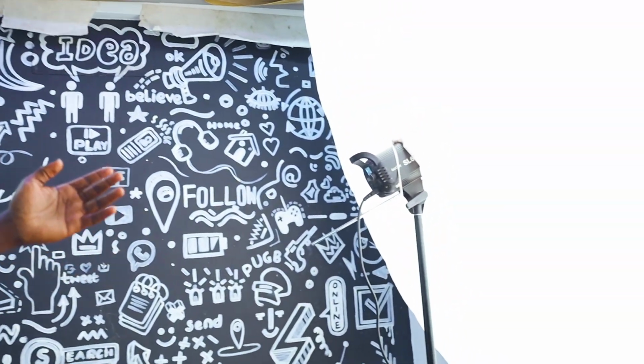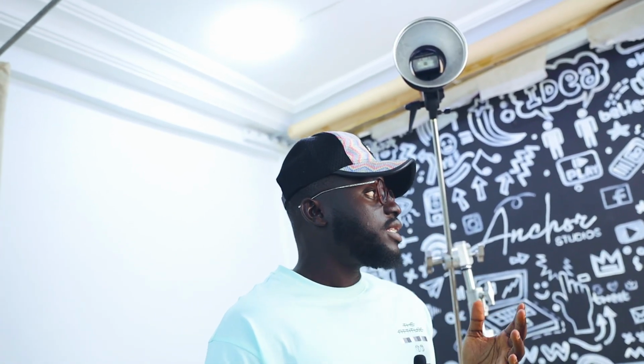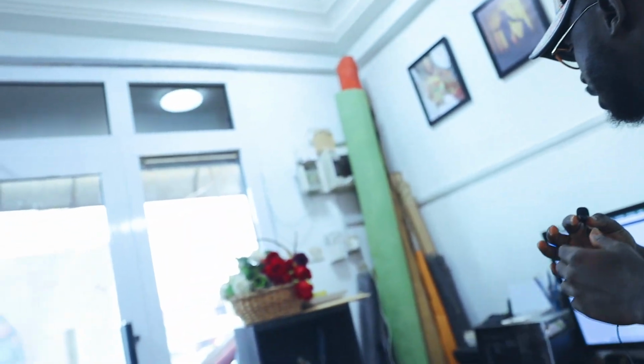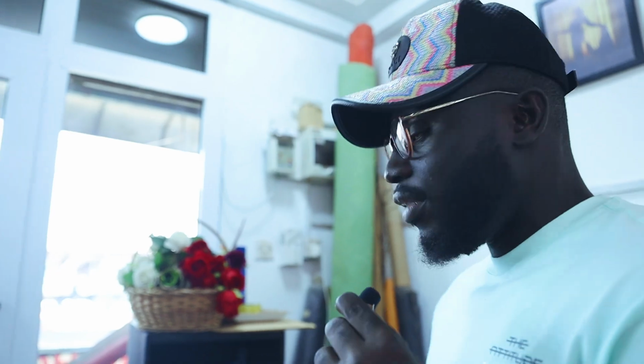And I have other stands I use for my shoots. Over here inside this 7-foot deep parabolic umbrella is the SL60, which is lighting me right now. And I have a ton of modifiers and stands I use for my shoots. Over here at the inside of the studio, I have a cupboard. You can see things here I mostly use for my shoot, where you can see clips, staple guns, screwdrivers. Sometimes when you are building sets, you would need some of these things, scissors, hammers, to build your set. So having these at your studio makes it a bit easy for you to carry out your creative process.